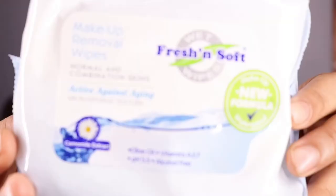I bought some face wipes. The name of the brand is Fresh and Soft. It's makeup removal wipes for normal and combination skin. I have combination skin, which is dry and oily. This is active against aging. Micro sponge texture. This has olive oil, vitamins A, E, and F, a pH of 5.5, and is alcohol free. This one has 25 counts in it. This is the wipes I usually use.